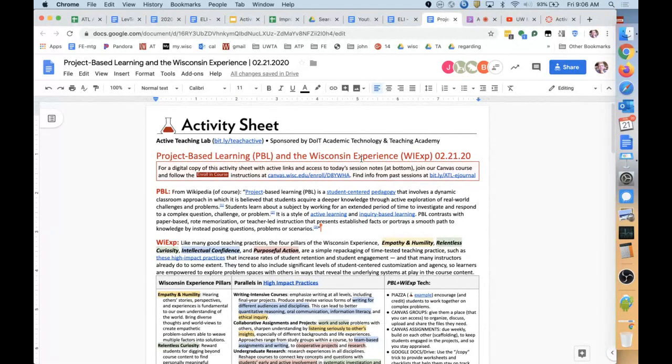So that's Wisconsin experience. Project-based learning. This is totally Wikipedia, right? Active exploration of real-world challenges and problems. So you can say, my assignment to go do research on a topic that interests you is a problem-based or project-based challenge. How is it different from problem-based learning? I'm fuzzy on that, actually. It's bigger, I guess. It's multiple problems rather than just one. Although pretty much any complex authentic problem is not just a single problem. It's interconnected with other things.